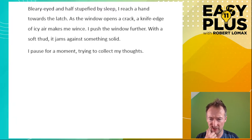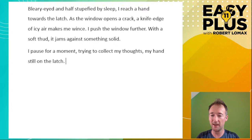I pause for a minute, trying to get my thoughts. Oh, my hand's still on the latch. So I'm really placing the person in the environment here, where they are.